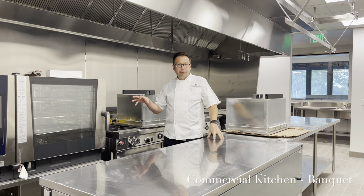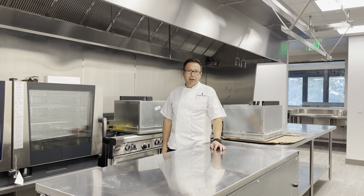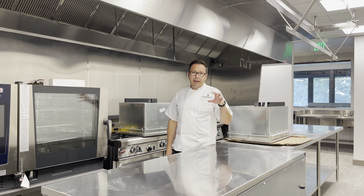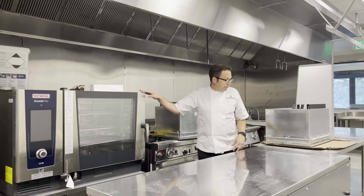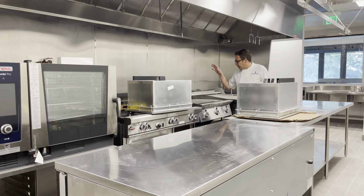We're now in the banquet production area. This is where we'll take care of any of the large parties coming through the club. Any of your golf tournaments, men's invitational, ladies invitational, anything like that will all mostly take place back here. Beautiful Rational combi oven, incredible work surfaces for the crew, another cooktop, flat top.